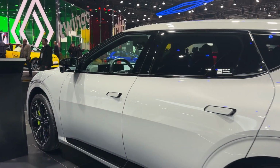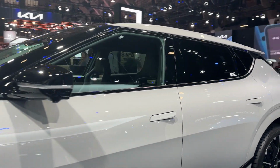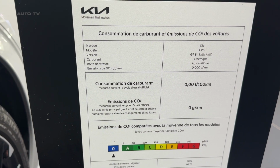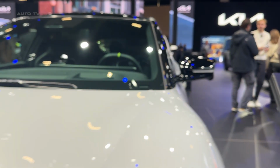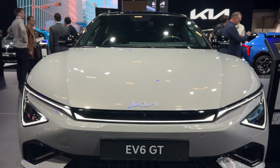From a Kia. The 800-volt architecture means you can charge from 10 to 80% in just 18 minutes. Stop for coffee. Leave with a full battery. The EPA rates range at 206 miles, which sounds low until you remember this is a track weapon disguised as a daily driver. You are not buying this for road trips.